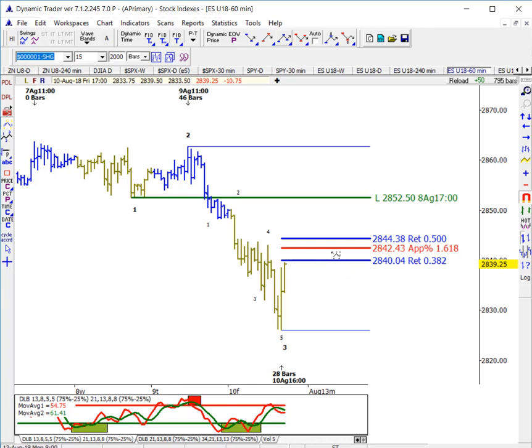So wherever we might enter short, our stop would be no more than just a couple, 3 ticks, and I usually do it 5 ticks above whatever the price level or the pattern level is, above 2852.50. So ideally, come Monday morning when there's active trading, the ES is trading in this 38 to 50% retracement zone, which is typical for a wave 4 correction.